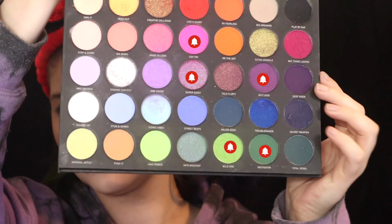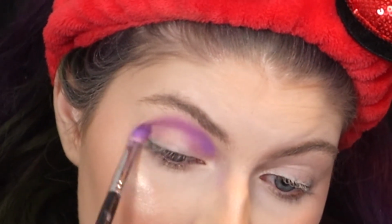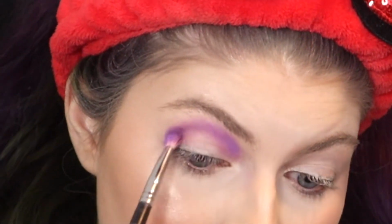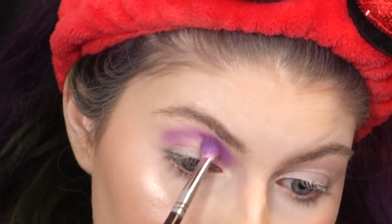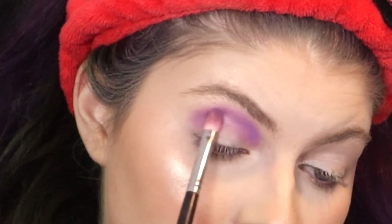And here we're going in with the Mickey X Morphe palette. I just thought this was fitting to use a Disney palette for my Disney videos. And we're going with the purple, putting it right in the crease and blending it upwards so that we can get a smoky eye, and we're winging it out, making it all beautiful.